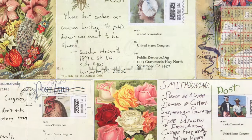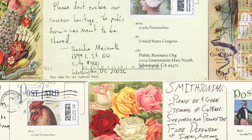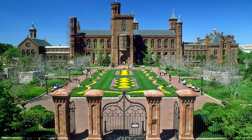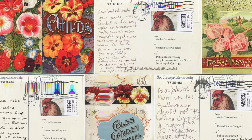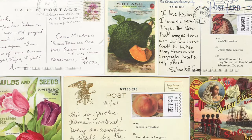We also made postcards. We went to town. We sent all that stuff over to the Smithsonian Castle just to make sure they knew what we were doing. And we hosted a great reception over at the New America Foundation. Hundreds of people sent in postcards to the Smithsonian asking them to change their policies.